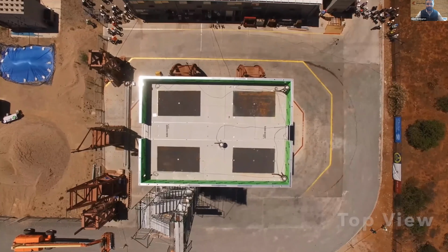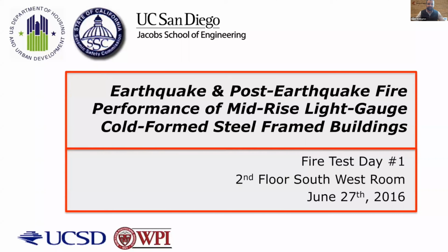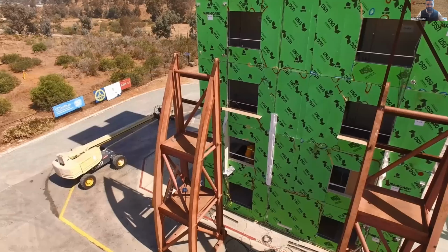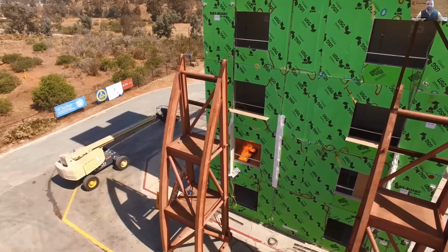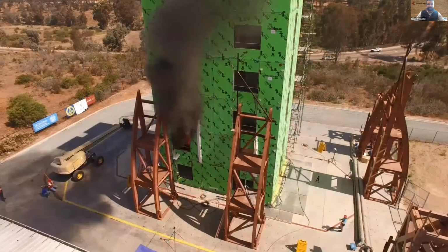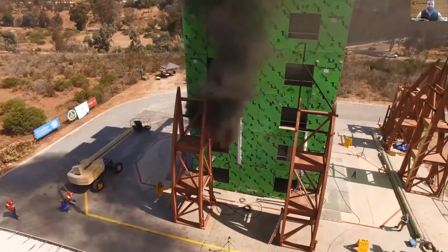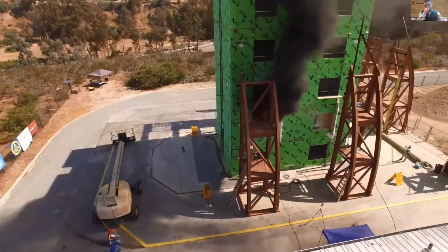The building was then set on fire from within, and for the first time ever, a post-fire building was subject to earthquake loads. As you can see there, they're setting it on fire on the inside. After this post-fire event, the building was then shaken twice. One of them was a service level load and one more MCE, which is 150% design load.